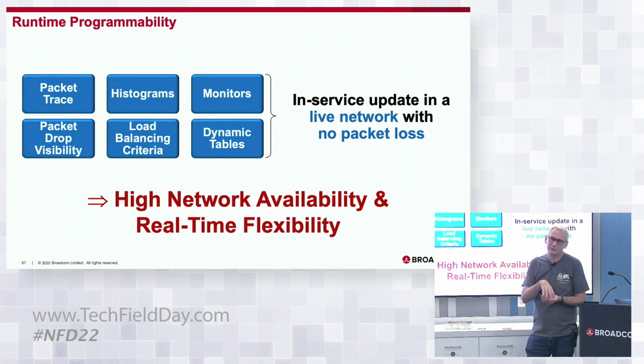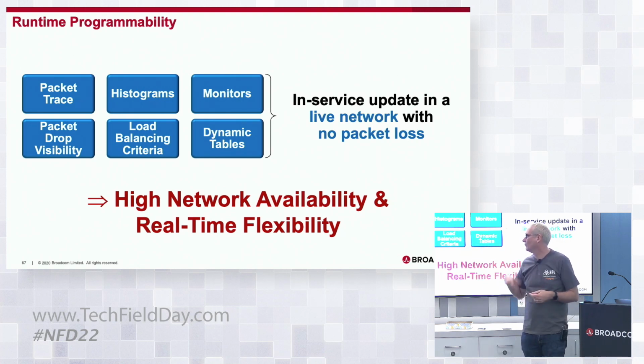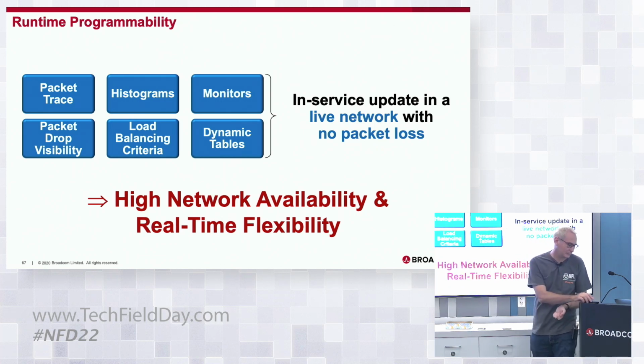A dynamic table is basically where we can leave some of the fields in a table from an MPL program opaque, and then they can get filled in at runtime, and we can do new and cool things with them. And we can do all the runtime programmability with no packet loss. So you can turn on packet tracing or packet drop visibility, and you have no packet loss when you add those features in. What that allows you to do is high network availability and runtime flexibility.